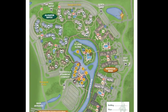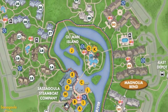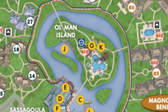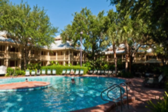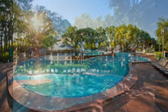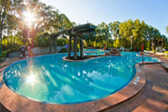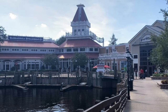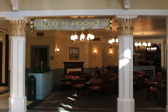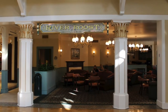This resort is a splasher and swimmer's paradise as it has 6 pools. The main resort pool is called Old Man Island and has the usual slides for kids, 0 entry, spa baths, etc. What's great about this is the other pools are nicely dotted around the resort and are great for peaceful evening swims, often just a stone's throw from your room. In the resort centre, as well as check-in, you'll find the River Roost Lounge. In the morning it's a place to go for grab and go breakfast, and in the evening it transforms into more of a standard lounge with a bar.